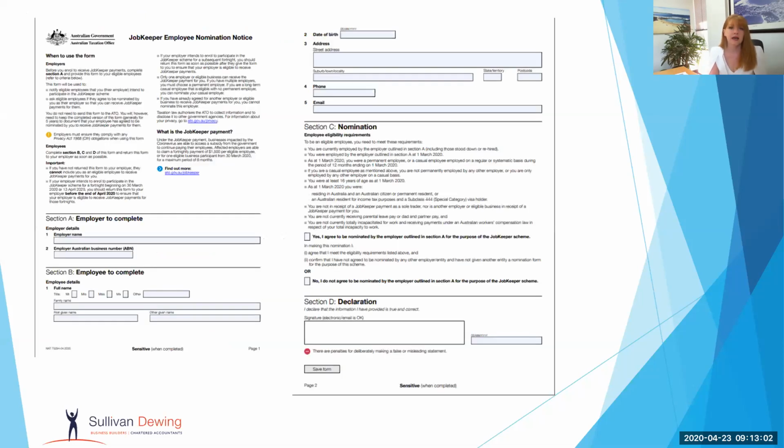Here is a sample of what this form looks like. It's really not a very difficult form. As employer, you complete this section just with your employer details, and then the employee completes this second section, signs it, dates it, and gives it back to you. Not a difficult form. Nowhere near as complicated as a TFN declaration that they sign when you first employ them.